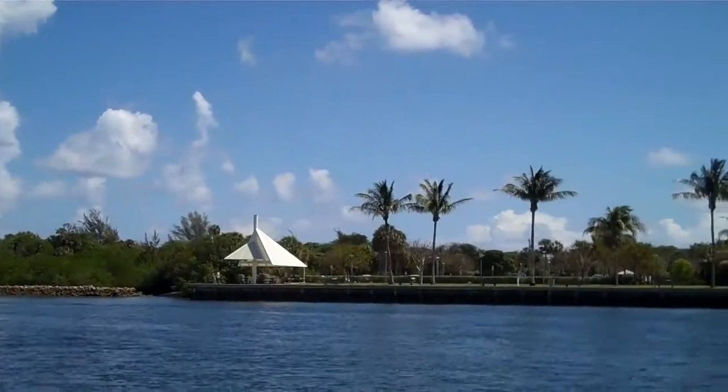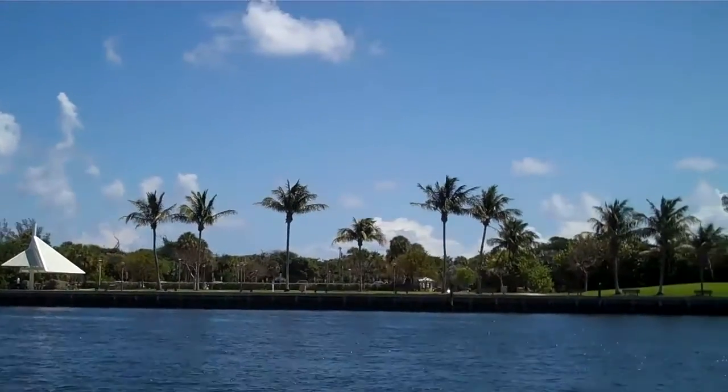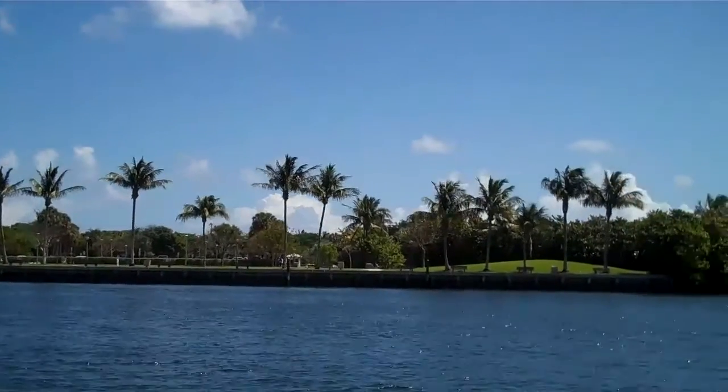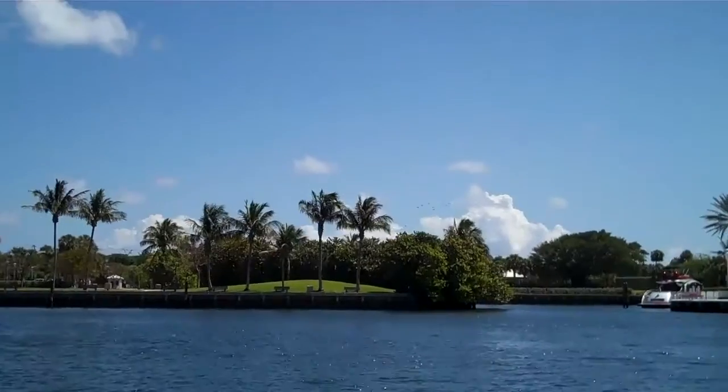Here's another public park that we have along the waterway. Great place to sit out. There's a barbecue. Usually you'll see some people fishing out along the seawall, but a great place just to sit back and relax and enjoy the views.